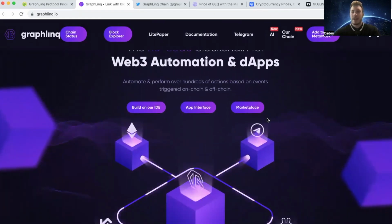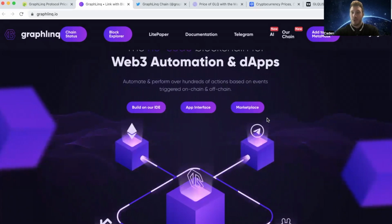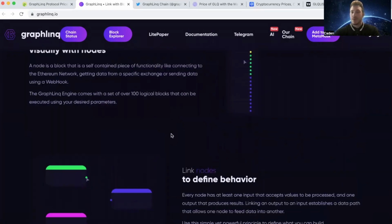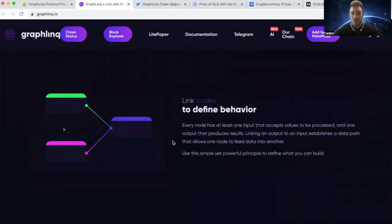For example, the mainnet launched a couple months ago where it is no longer built on the Ethereum blockchain. It now has its own blockchain. That's massive news from an adoption standpoint, and it's just a very unique project. Personally, I have never seen a project that has a no-code blockchain. And if you're someone that wants to develop on the Graphlinq blockchain, it shows you all the steps exactly how to do it. And it is a lot more simple than most blockchains.